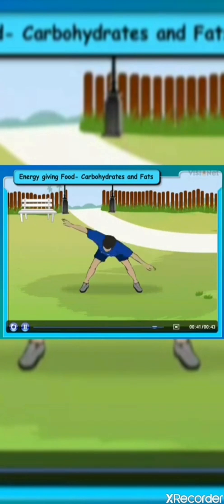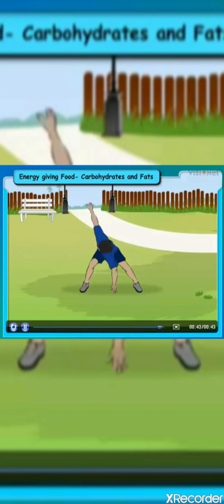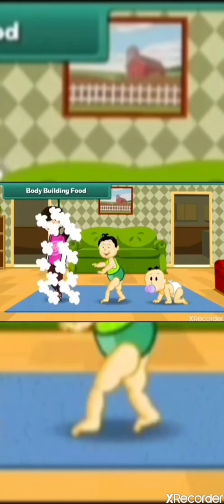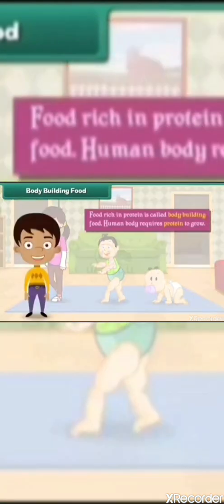Now what is a balanced diet? What is diet first of all? The food that we eat every day is called a diet. Our diet must contain all essential nutrients to stay fit and healthy. Thus, a diet that contains all the nutrients in right quantity is called a balanced diet.